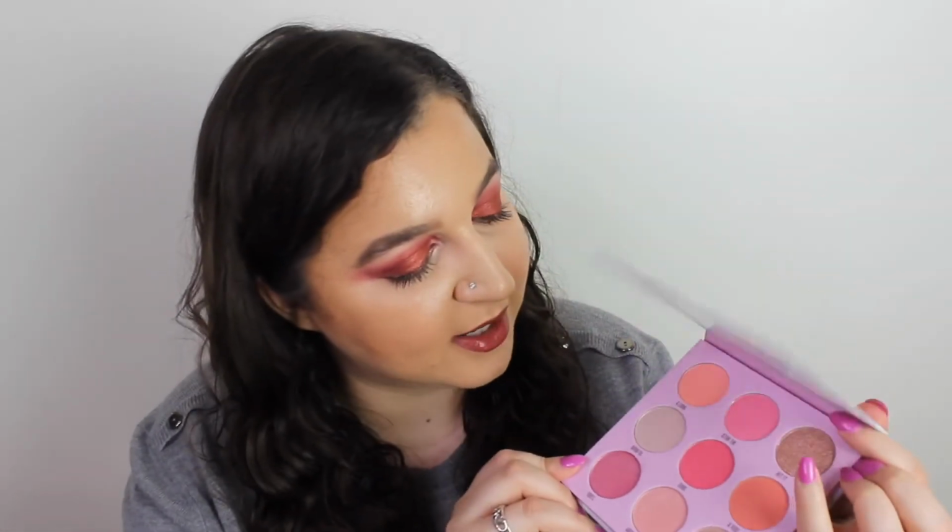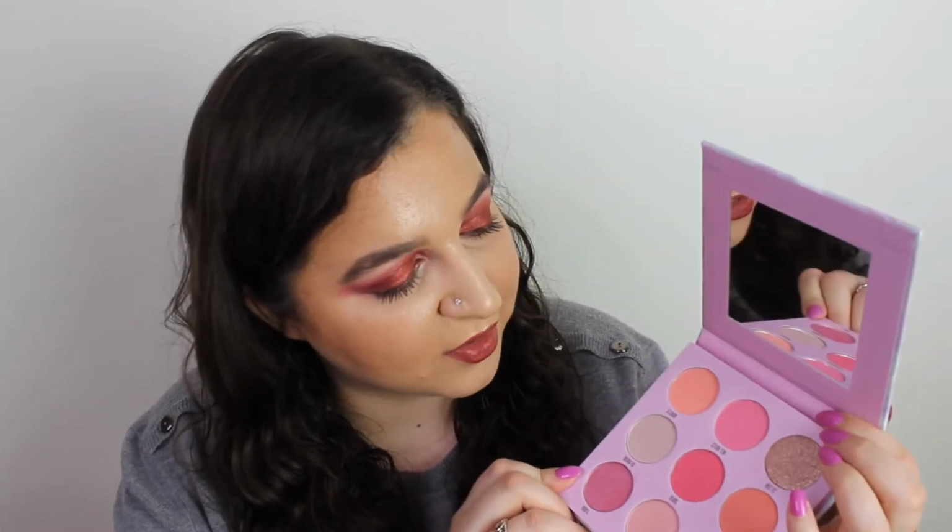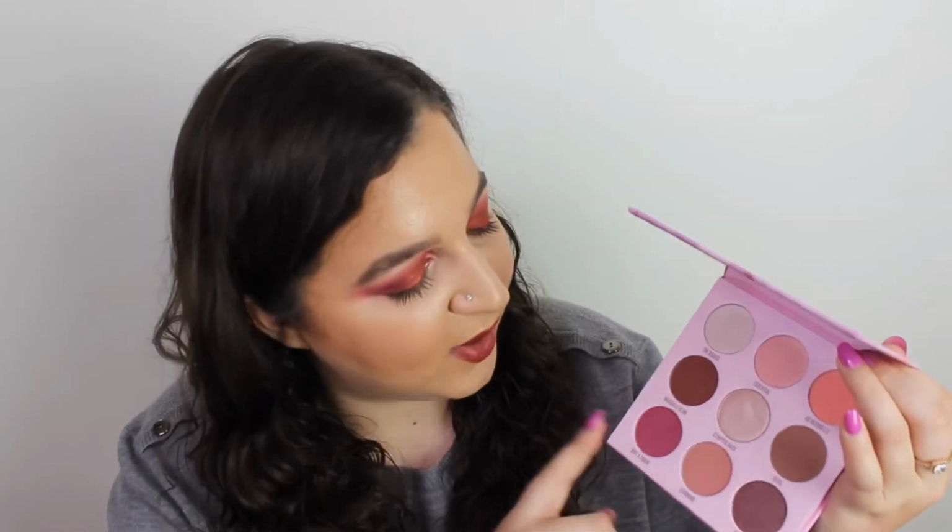2 new palettes from Obsession, Basic and Stun. Stun looks like this. It's a more pinkier toned palette. There are lots of mattes and 4 shimmers. So 5 mattes and 4 shimmers. Love that ratio, and I think they were £5. They were very cheap. Basic is like your neutral palette with an autumnal twist to it. So yeah, it's a very me palette.